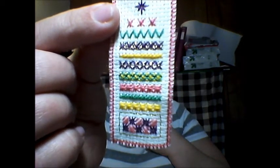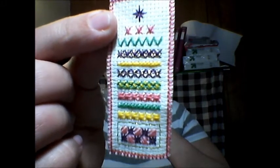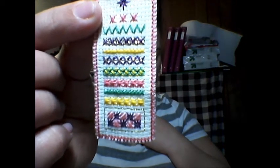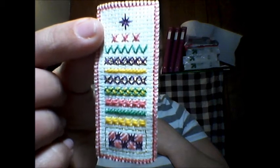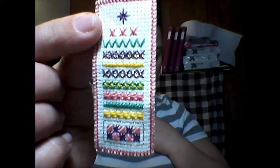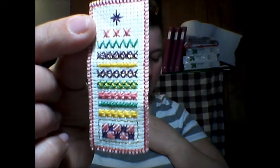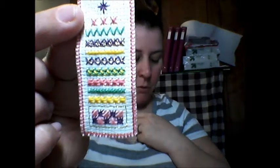And below that are double crosses, which is done with purple and gold. Below that is rice stitch done in green and yellow. And then below that is double crosses again, just in pink. Below that, another long-legged cross stitch in green. And below that, double cross stitch in yellow. And then you have that little box is framed with gold.